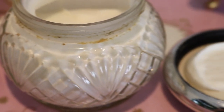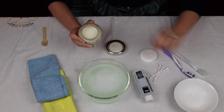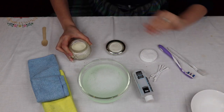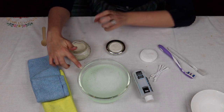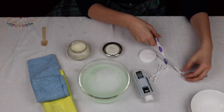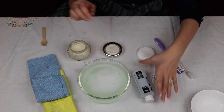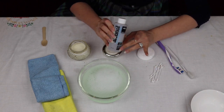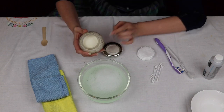So what the plan is, I'm going to empty the contents of this face cream into this bowl and dispose of that. We are then going to wash this jar in this warm soapy water, including the lid. I have a whole bunch of old toothbrushes and some Q-tips and cotton pads, which we're going to scrub the jar and the lid. I also have some alcohol, which I will be disinfecting everything with. Let's get started.